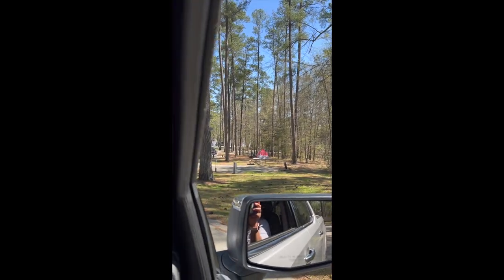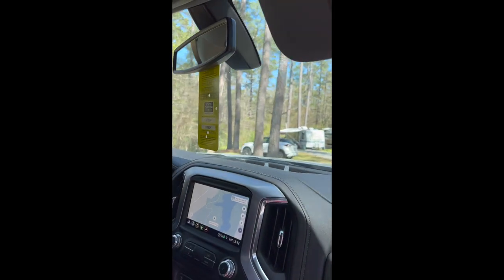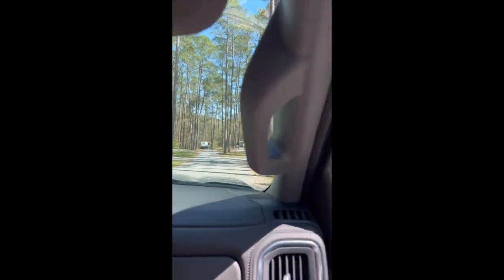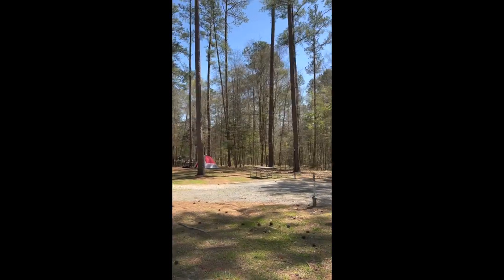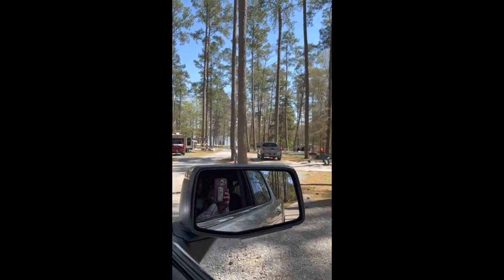Here we are at the wonderful Chester State Park in Chester, South Carolina. We decided to take a look because, hey, when you're so close to a state park, you've got to see what it's all about. So we wanted to come and take a look at some sites so that we can make a reservation here.